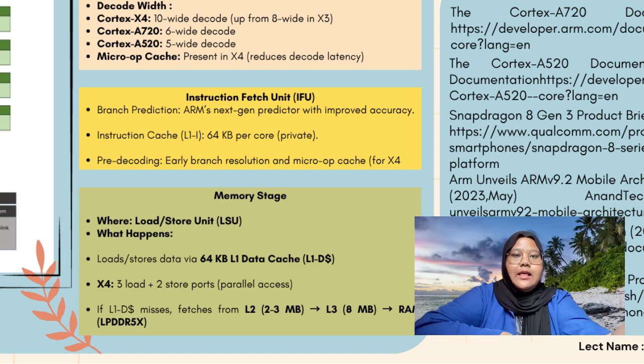Now, I will explain what happens in the decode unit of the Snapdragon 8 Gen 3. In this stage, the instruction is translated into something the processor can execute. This is where the decode unit does its job. For example, it converts the binary instruction from the fetch stage into micro-operations. These micro-operations are small, low-level steps that can be executed by the CPU execution unit.